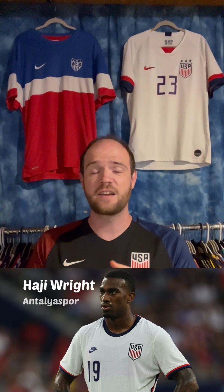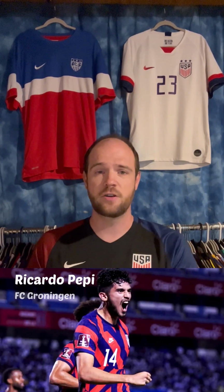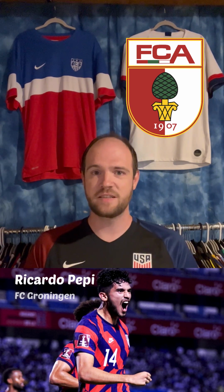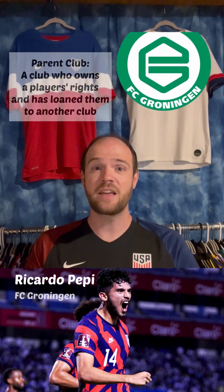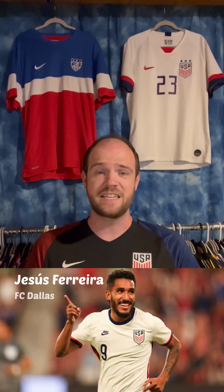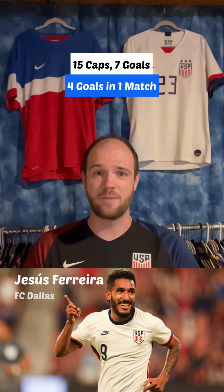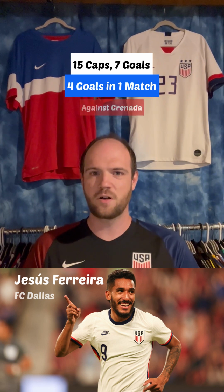Here's a little bit about each of them. I'm thrilled that Berhalter has brought in Haji Wright from Antalyaspor in Turkey because he's had a great season and he's a big, powerful forward. He's probably going to be a backup, though. As far as taking a look at two young strikers, people were thinking that Ricardo Pepi might be the answer after he moved to Europe with FC Augsburg. And even with his parent club shipping him out to Groningen and having a good start to the season there, he didn't make the squad. That's probably because that younger striker position can be filled by Jesus Ferreira of FC Dallas. He does score goals and has 7 for the men's national team. Bunches of them are scored at a time by him, but he doesn't really score goals in big matches.